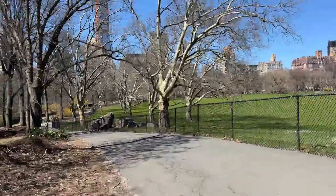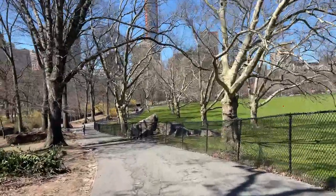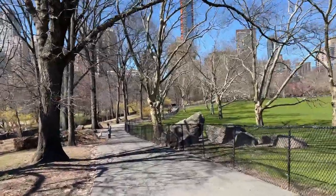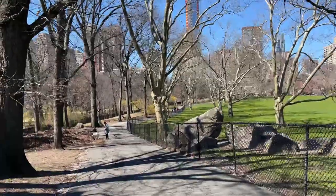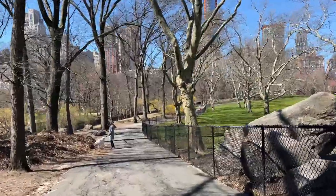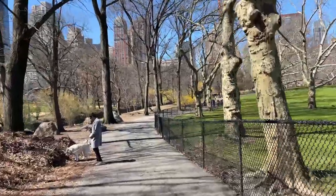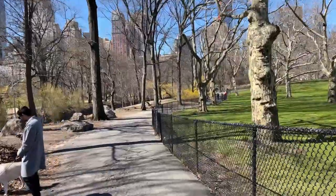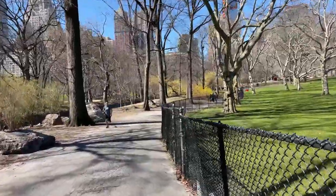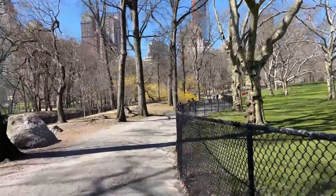Let's see if the internet is any better over here. Hey, NMB45, what's up? Says they should replace those fences. Yeah, the reason why they don't do that is actually like a safety reason, I guess, but I agree. They want everybody to go through one specific entrance to get into Sheep Meadow.